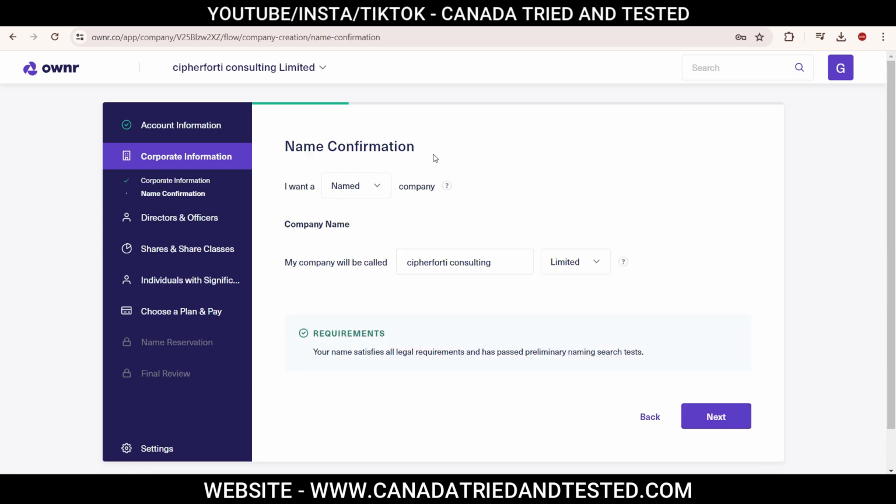Now we come to the name confirmation page. I want a named company, so I'm keeping it as it is. If you have a numbered company, then you will not get this company name option. It will just show up as I want a numbered company, and then you go ahead to the next step. Now here, my company will be called, I'm making this capital here, then capital here, and just correcting that.